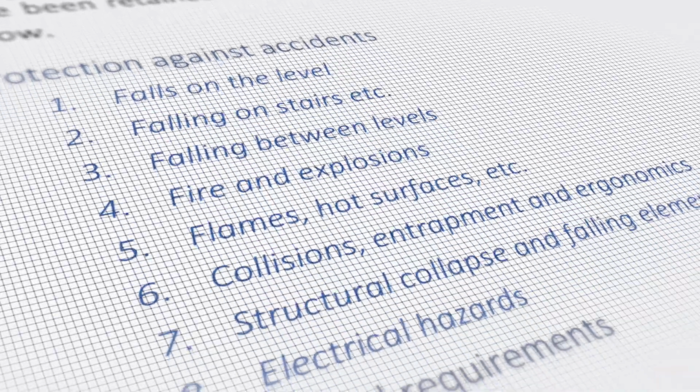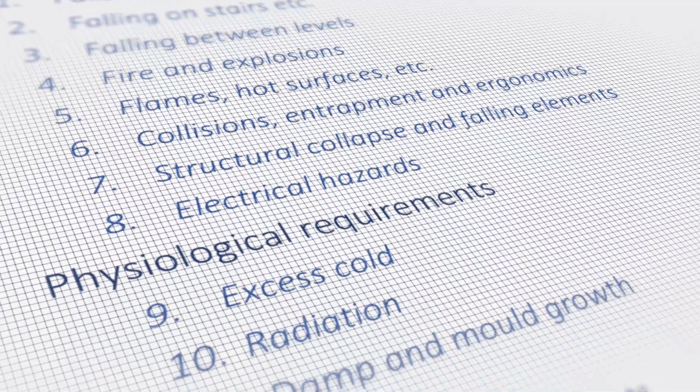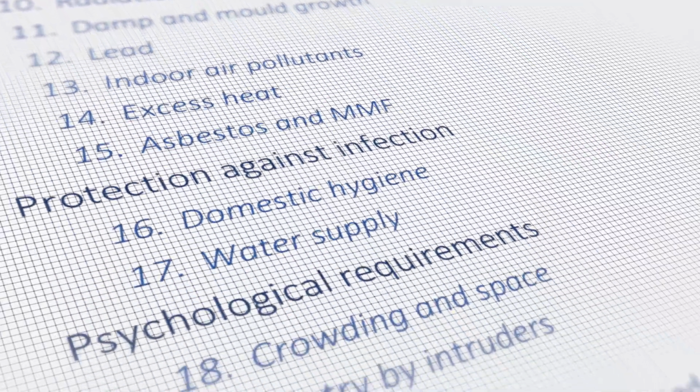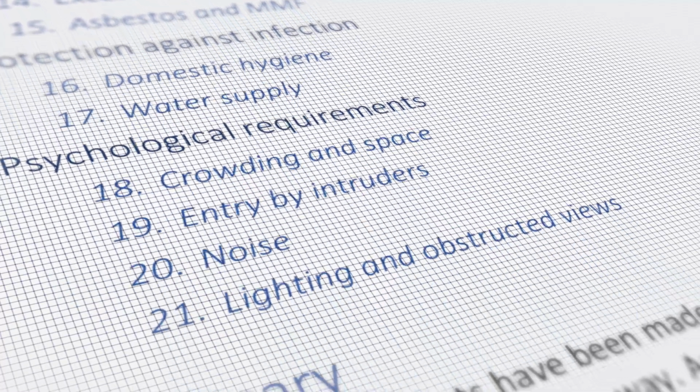It works by taking into account 21 potential hazards like fire risk, poor insulation and overcrowding, and scoring them on how likely they are to occur and how harmful they would be. If the score is high enough so that it is a high risk to any occupant in the property, the local authority has a legal duty to take enforcement action.